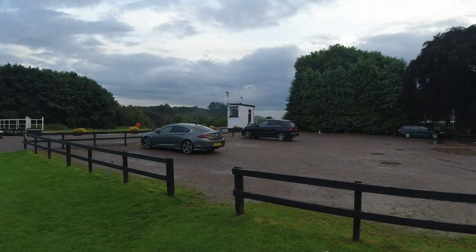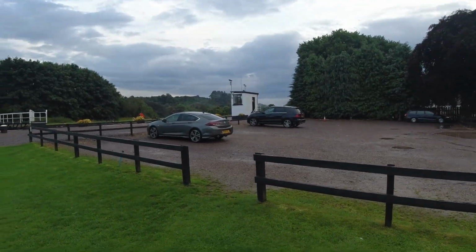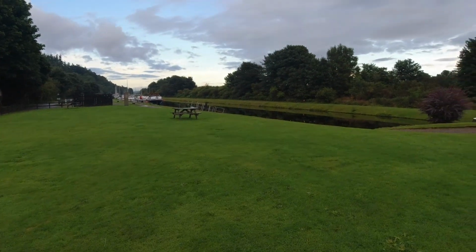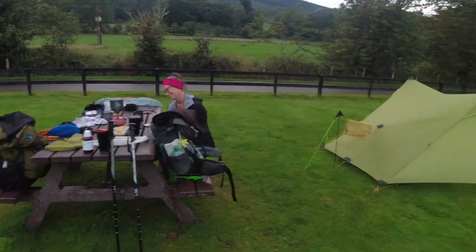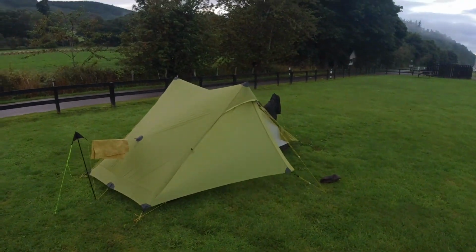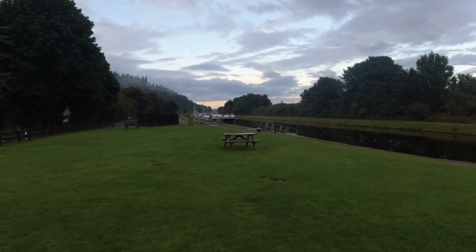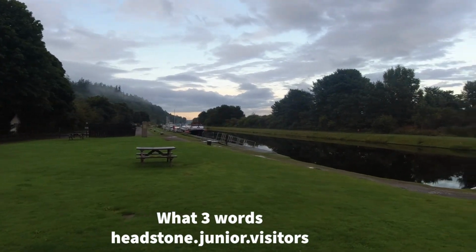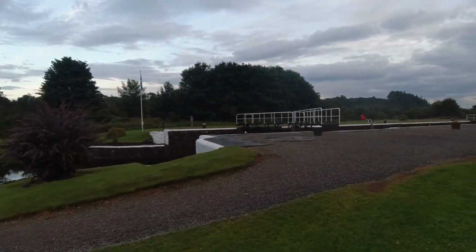We made it to Loch Linney. There's a sign on that building there that says car park, you can camp here. It seems almost too good to be true. That's our very own picnic bench. That's our tent. There's a load of boats down there. I don't know if they're waiting to come through the locks, but there's a series of locks.